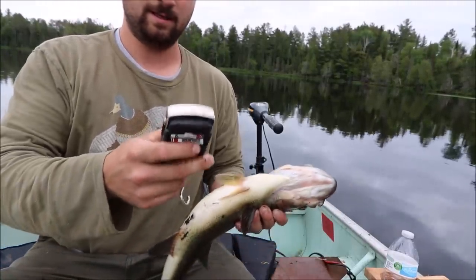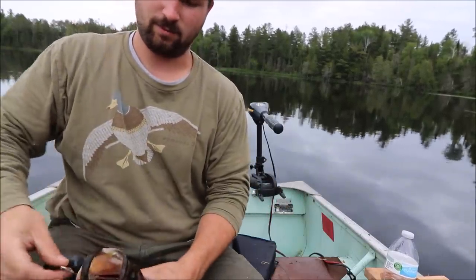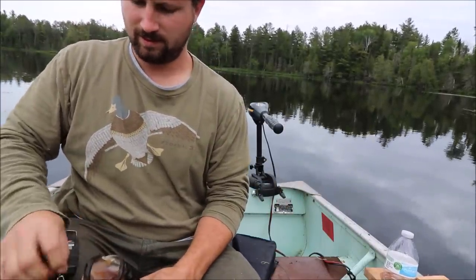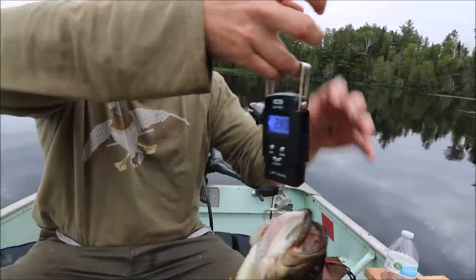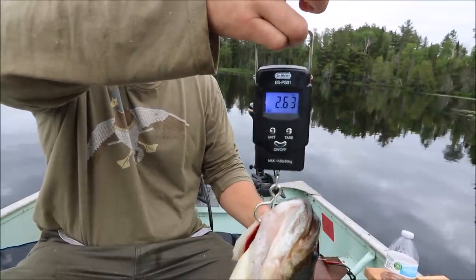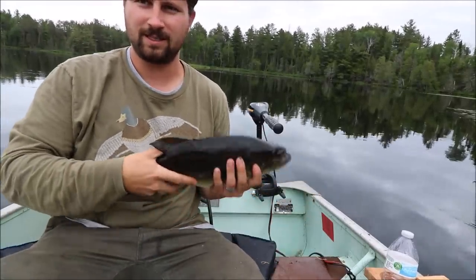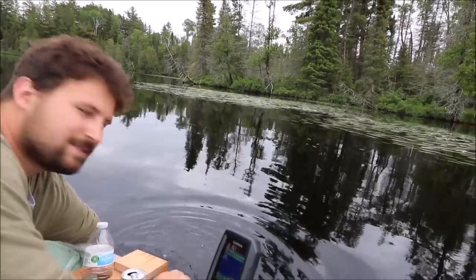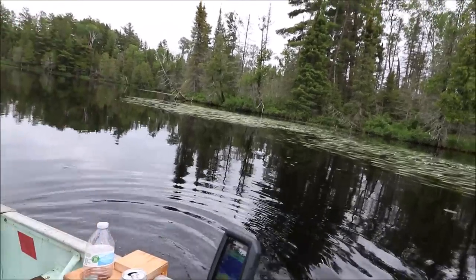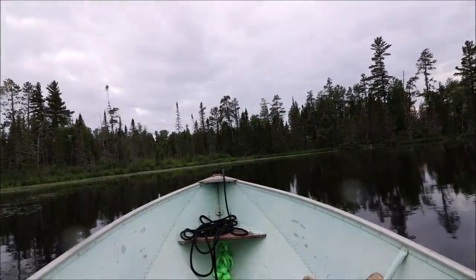These are a little easier to deal with, eh? All right, let's take a gander at the weight. A little bit easier to deal with this. Awesome. This is like the little bass spot. I don't know why, but this is the only bay that I've ever caught a bass on. Awesome. Well, maybe we'll get another one.